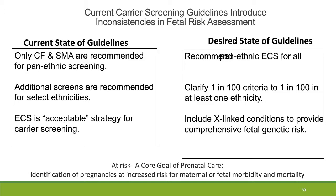And if they only use certain panels or even family history alone, it has significant limitations. It recommends pan-ethnic screening for all, clarify the 1 in 100 criteria to be 1 in 100 in at least any ethnicity. This is what we want to happen. And, of course, include X-linked conditions to provide a comprehensive fetal genetic risk.